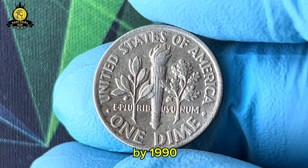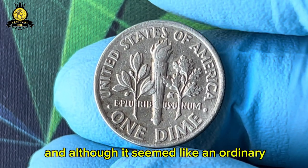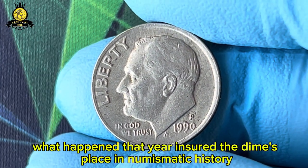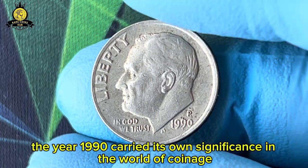By 1990, the Roosevelt dime had been in circulation for over 4 decades, and although it seemed like an ordinary, everyday coin, what happened that year ensured the dime's place in numismatic history. The year 1990 carried its own significance in the world of coinage. The U.S.